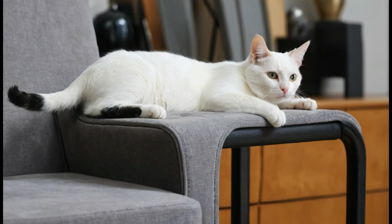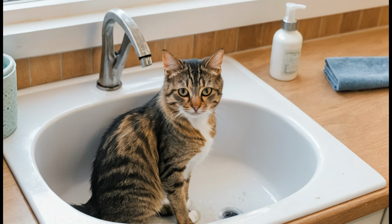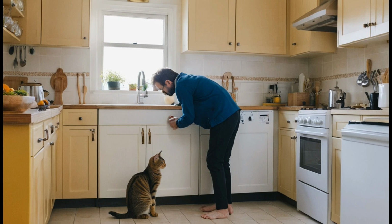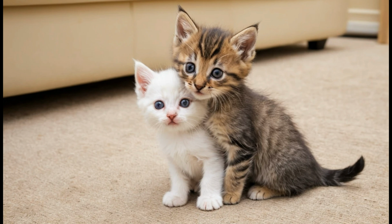This reaction is known as the Flehmen response, and despite how it looks, it's not an expression of surprise or offense. It's actually a sophisticated biological process that allows cats to taste the air and analyze scents in a way that humans can't even begin to imagine. The Flehmen response is an instinctive behavior found in many animals, but in cats, it plays an essential role in how they understand their environment.